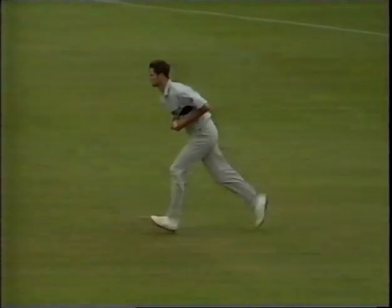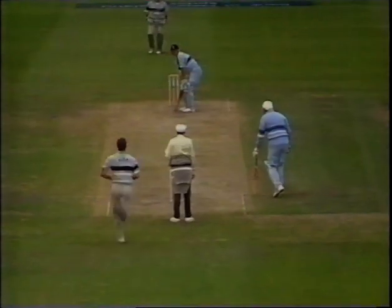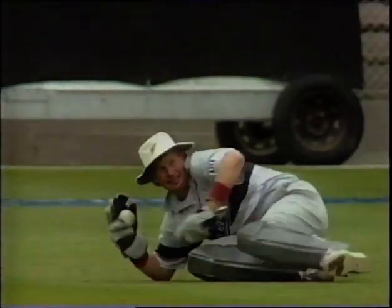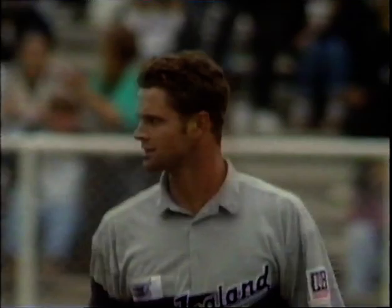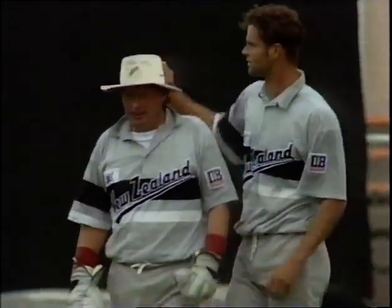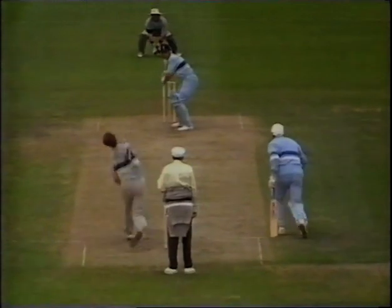Last ball then of the 37th over. It's 228 for 4. Good edge, and picked up by Smith. And Robin Smith just checking. Ian Smith has claimed the catch, and Robin Smith's innings has ended. A nice little catch taken by Ian Smith, but what a gem of an innings from Robin Smith.